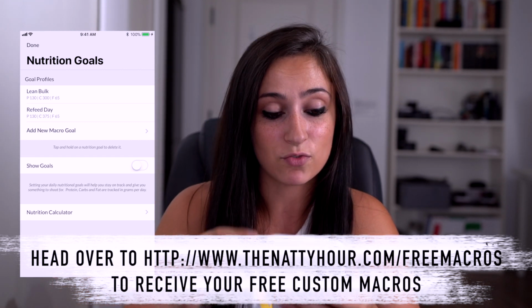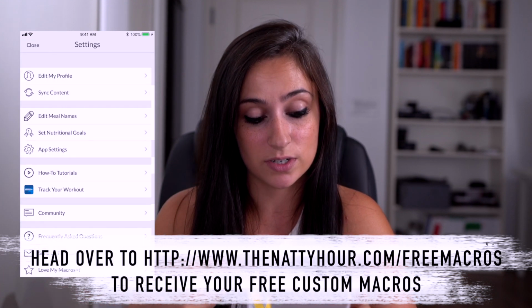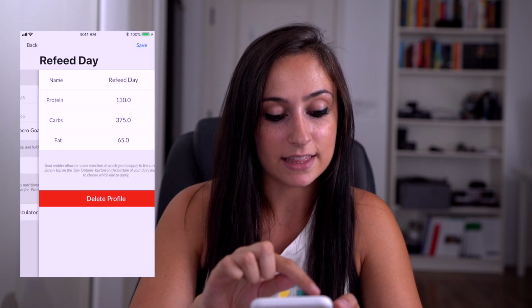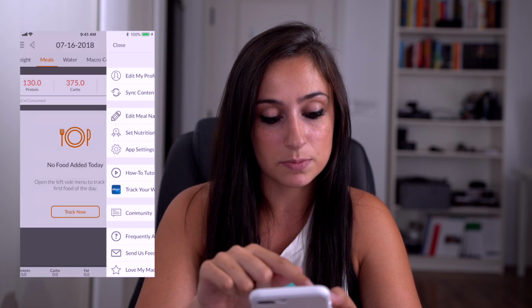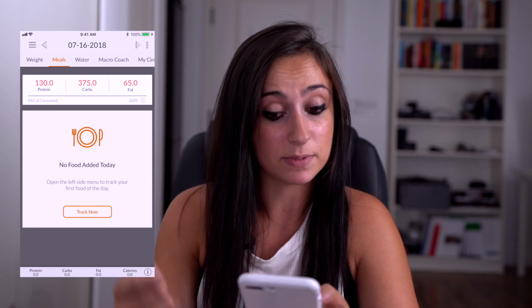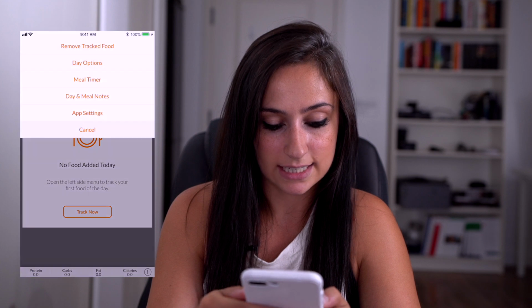So if you need to go back and forth, just make sure you head over to the set nutritional goals. And if it's a refeed day today, then I would click on that, hit save. And then if we hit the done button and we hit the close button, hit back to meals, you can see that my refeed day has been saved for that day. So let's go back to our app settings.